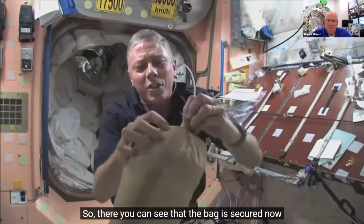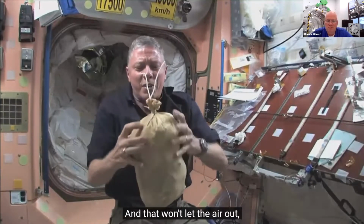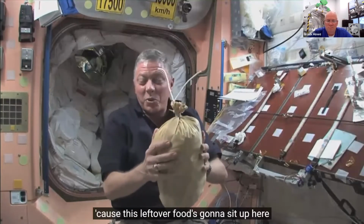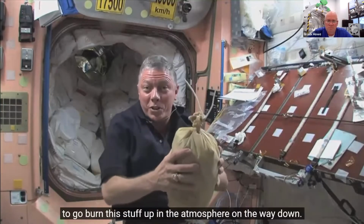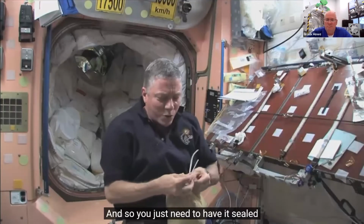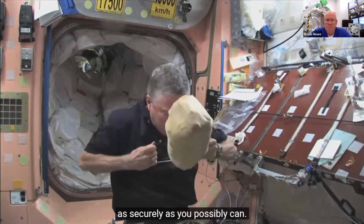So there you can see that the bag is secured now with a pretty good seal, and that won't let the air out, because this leftover food's going to sit up here for quite a bit of time, sometimes months, before the next ship is leaving to go burn this stuff up in the atmosphere on the way down. And so you just need to have it sealed as securely as you possibly can.